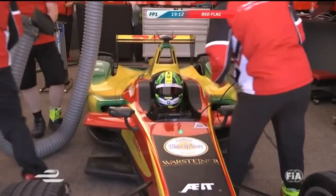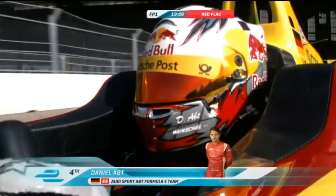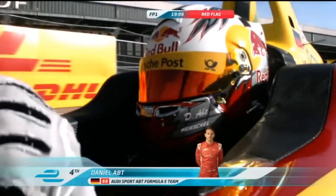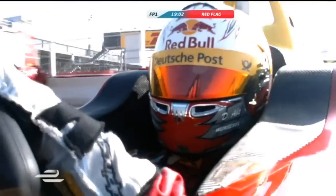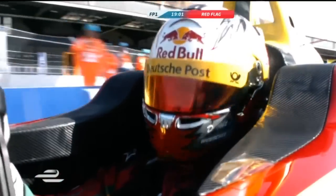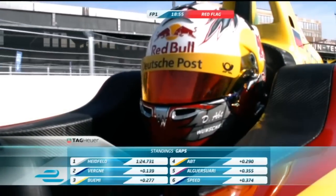We are just maybe 15 minutes from the centre of Berlin, as Daniel Abt, the man from Kempen, makes his way back into the pit lane, and he's looking for a strong weekend, Daniel Abt, as it is his home race.